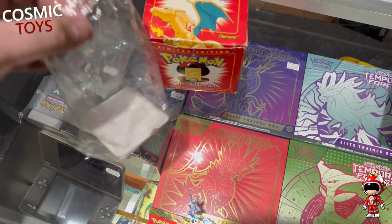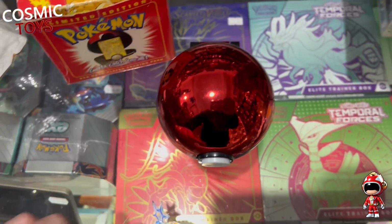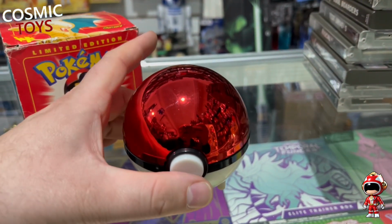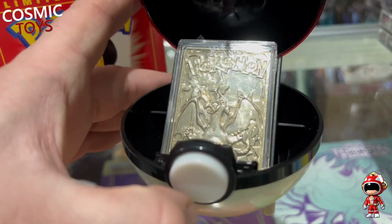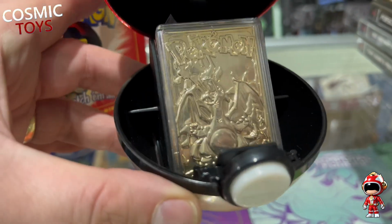And it came in this little poly bag inside. I've taken it out for us to have a little look at. So shiny you can see my reflection in it. Hello! But you can just press the button at the front to open it up, and inside there you get a 23 carat gold plated 23, what an odd number, card of Charizard.